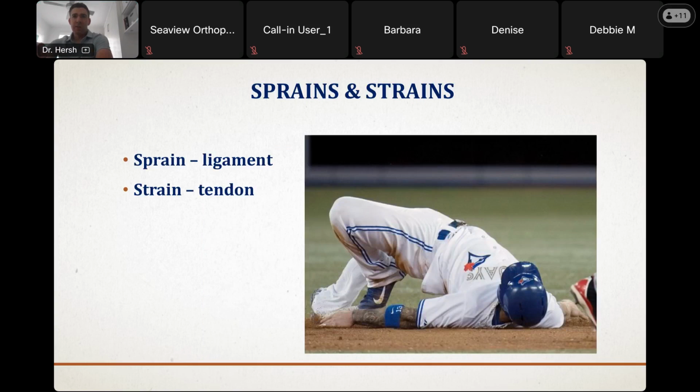Sprains and strains, we see this all year round, but I definitely see it in the summer, and I've been getting a lot of them lately because people are out and about, they're doing sports, and they're on the beach, and they're twisting their ankles and their feet. So what's a sprain? That's an injury to the ligament, and a strain is to a tendon.